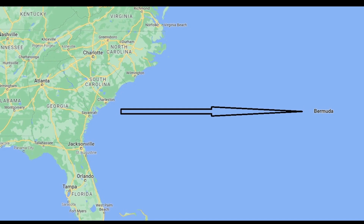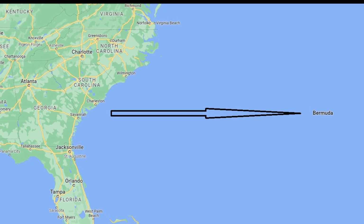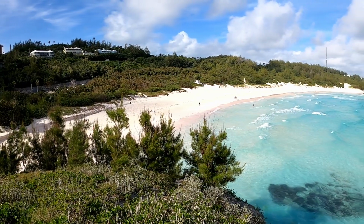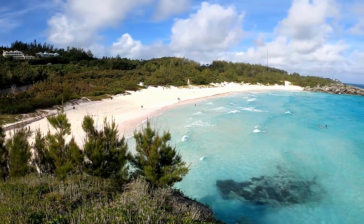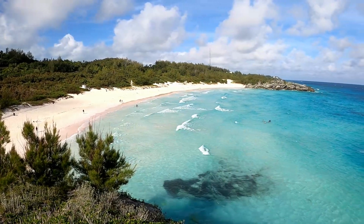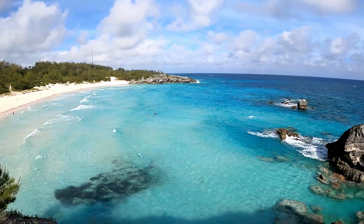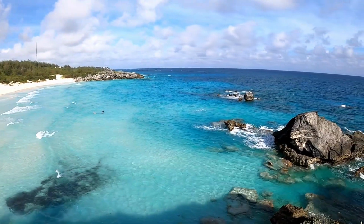So for those that don't know, Bermuda is located in the middle of the Atlantic Ocean, about parallel to South Carolina and Georgia. To start off, the primary reason I went to Bermuda was to relax on their beautiful beaches. I spent most of my time on Bermuda's most popular beach, which was Horseshoe Bay.